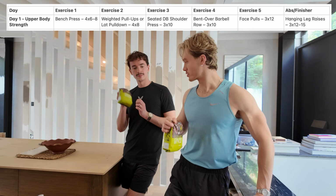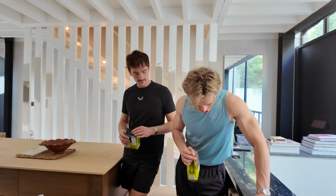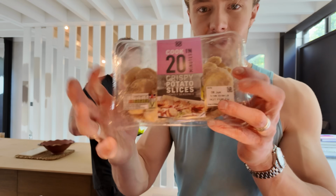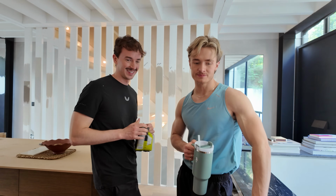Then we just picked up 2 coffee beans, so we've got 1 bag for the machines we're out of, and then 1 for the jars that we got to decant stuff in. Yeah. And then we also picked up these crispy potato slices because we're a bit tired from the weekend.